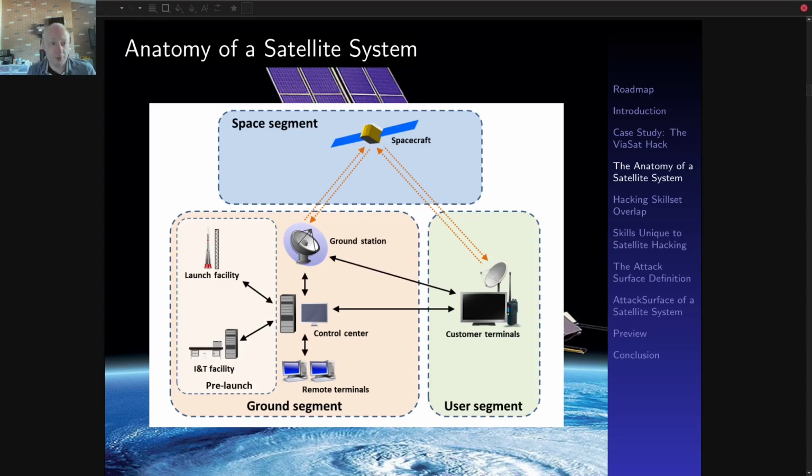Satellite networks are composed of three segments: the space segment, the ground segment, and the user segment. I will talk about these segments more later. The space segment is composed of the satellites themselves. The ground segment is composed of the launching platform, ground station, control center, remote terminals, and integration and testing facilities.